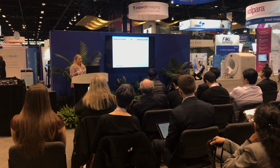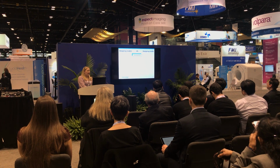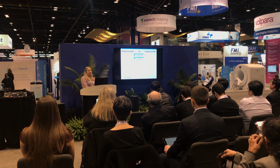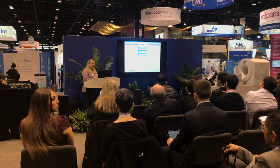So what's the difference between designing a 3D model versus designing a mold? So there's a couple similarities at first. You're still gonna have to get that data. You're still gonna have to get DICOM, CT, MRI. And you still have to segment the parts that you want to mold. And you're also gonna have to fix those parts. But this is where it kind of branches off.